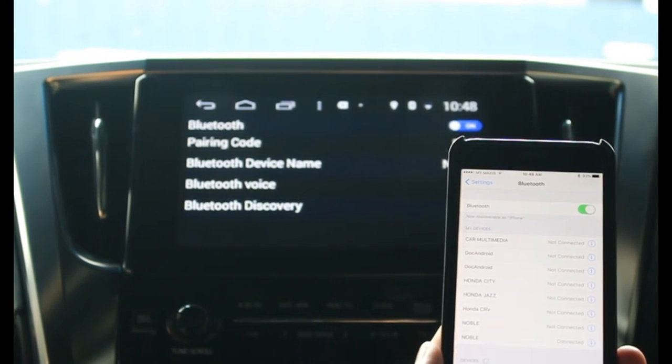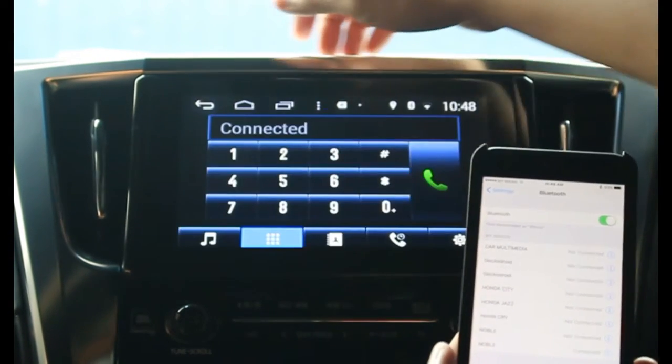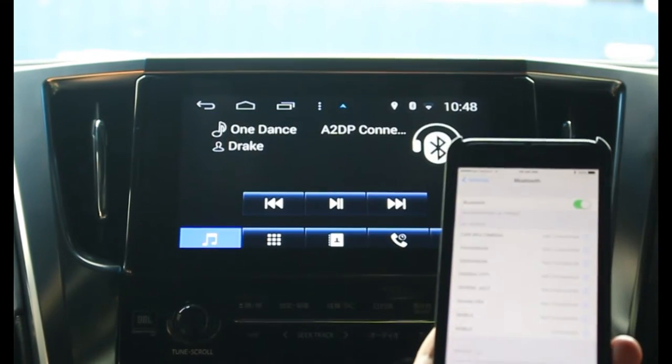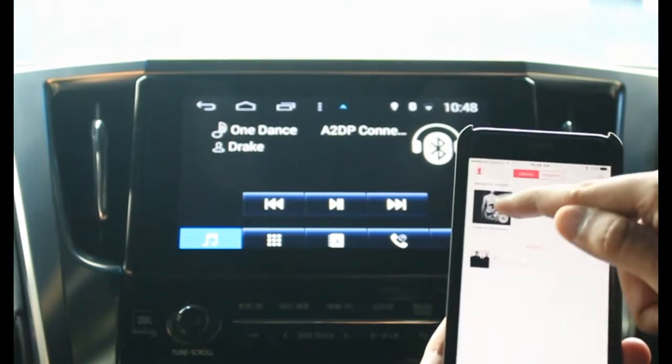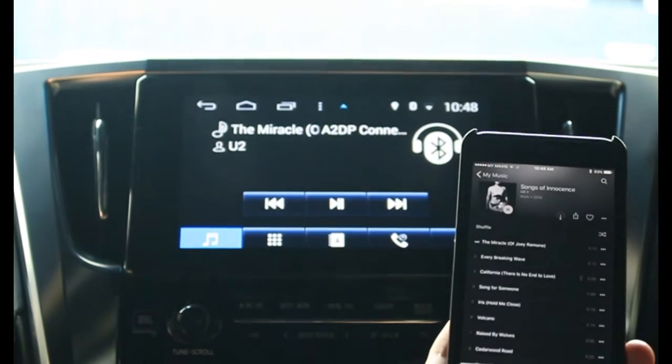Once that is done, ensure that the connection is made and you can begin using the features such as music playback, storing contact information, and reviewing your incoming and outgoing calls.